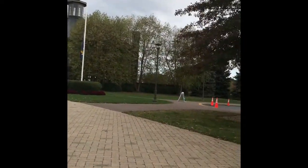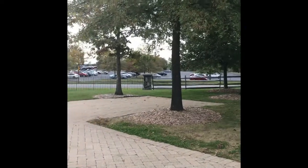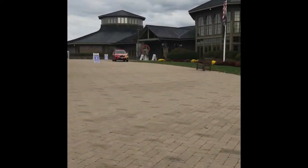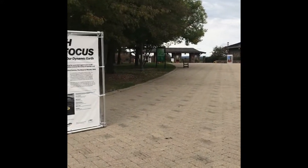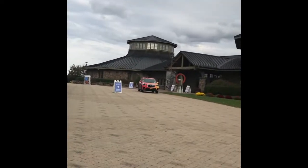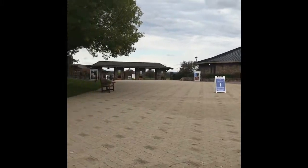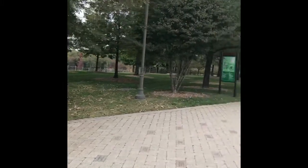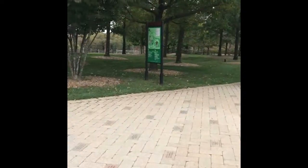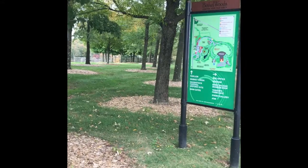Kind of crazy to think that there were 500,000 people right where I'm standing. And the weather today is just kind of what it was like then. Rainy, overcast, pretty awesome. I love the COVID-19 signs, they're hysterical. And here's another map where you could take your time, walk around, shows you where everything is.